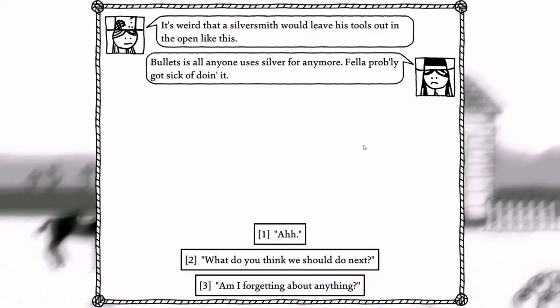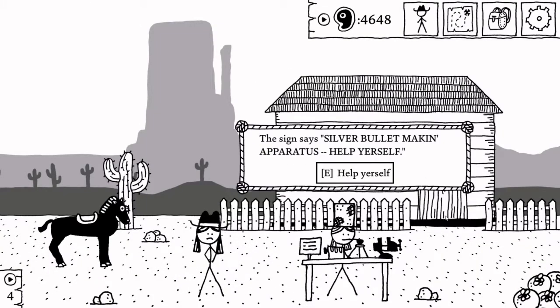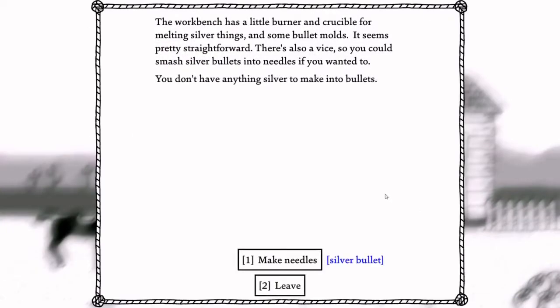It's weird that a silversmith would leave his tools out in the open like this. Bullets is all anyone uses silver for anymore. Fella probably got sick of doing it. Sign that says, "Silver bullet making apparatus. Help yourself." I will help myself.